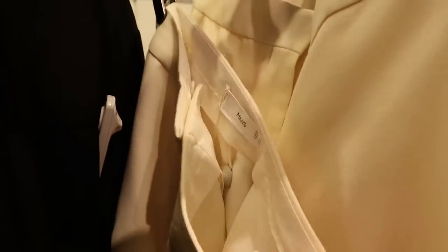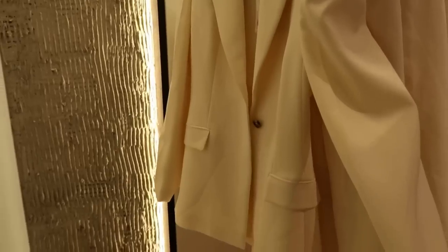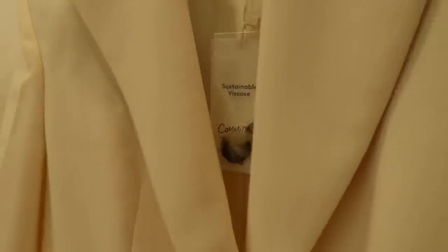Look at these trousers. Oh wow, these are really, really nice. Yes, I'm trying to talk to you guys very close because there's music everywhere. So these ones are $119. They have the matching blazer, $199. This one is so elegant. Pricey, but you know what, it's worth it because they have really good quality.